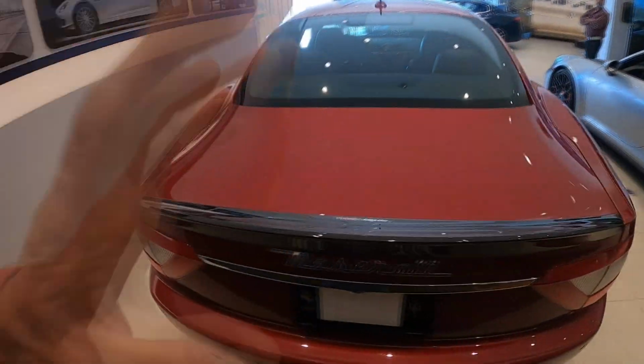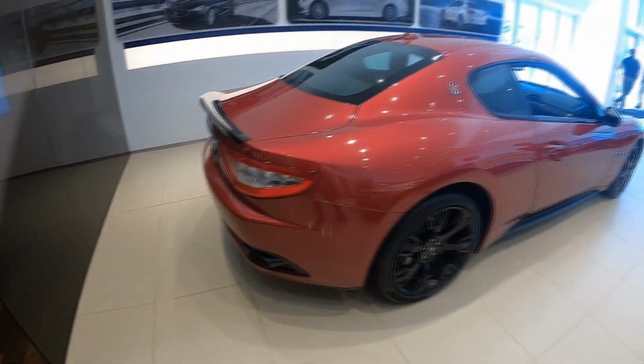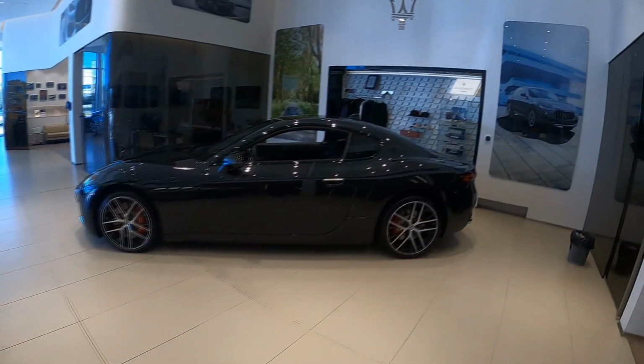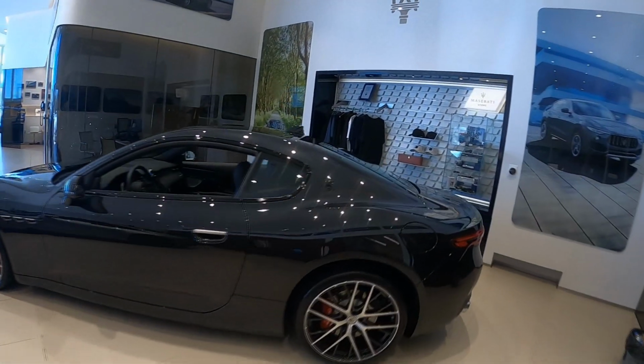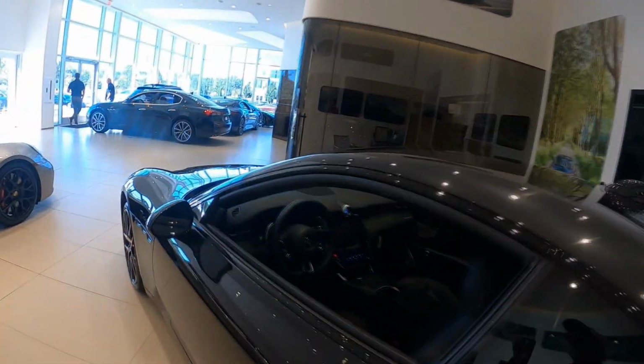But yeah, I think, oh, this is an MC. So yeah, I think the new one looks beautiful. Let's check out the interior.